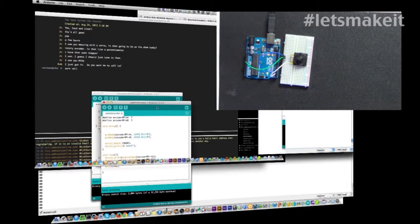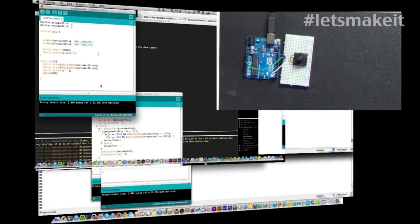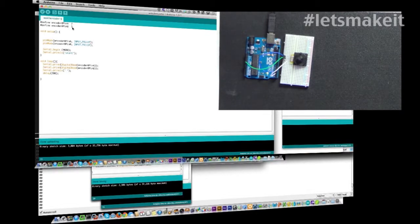So this is basically the watch encoder. And it's very short. You notice I hardly put any comments in here because I want to show you how short this stuff is. So here we are defining our 2 pins. I've defined pin A of the encoder to be pin 2 and pin B to be pin 3. And the third pin on the encoder just goes to ground.